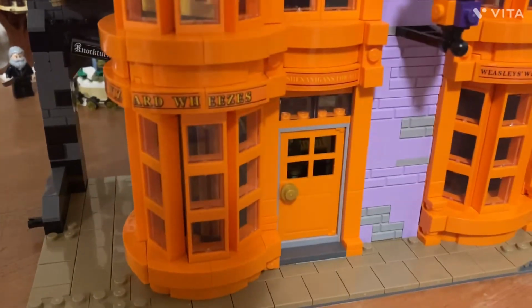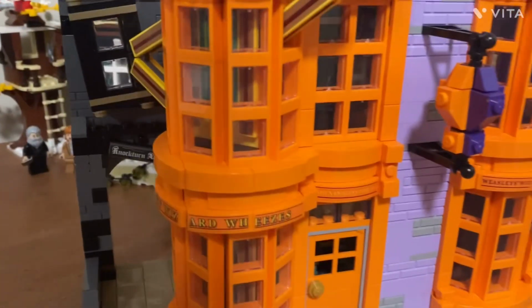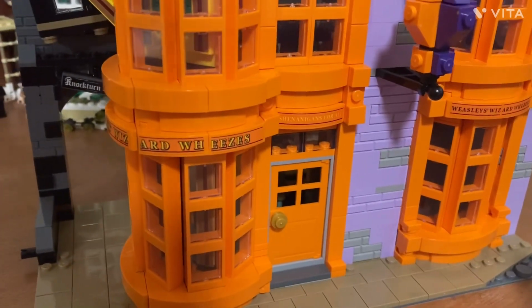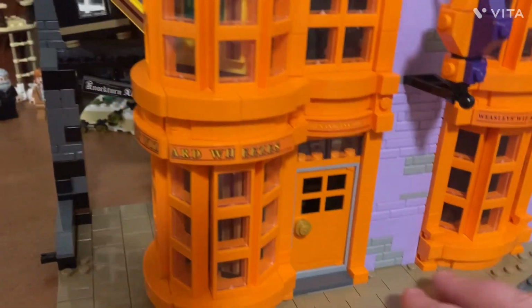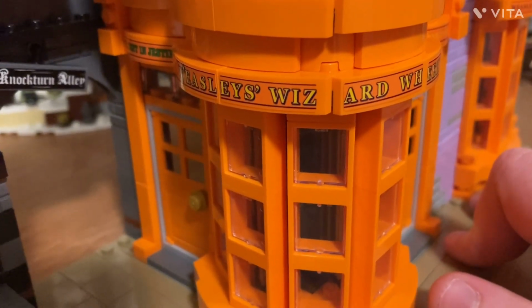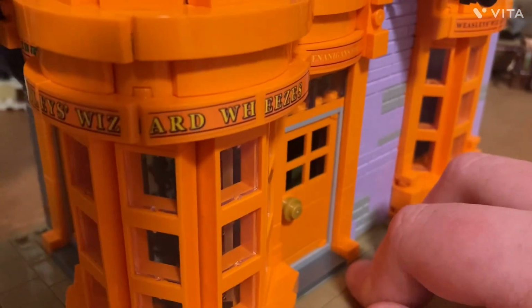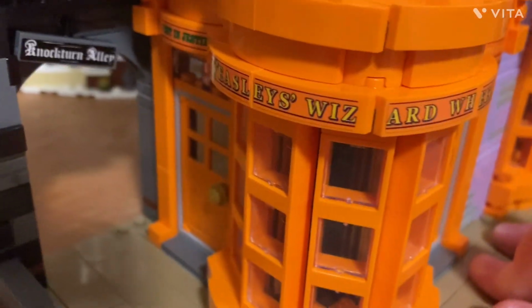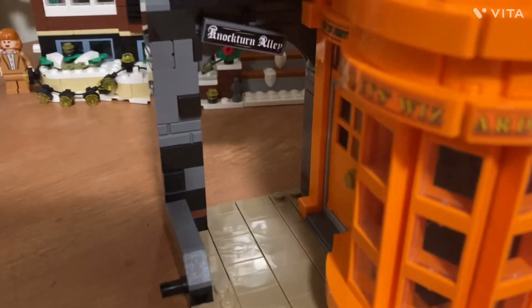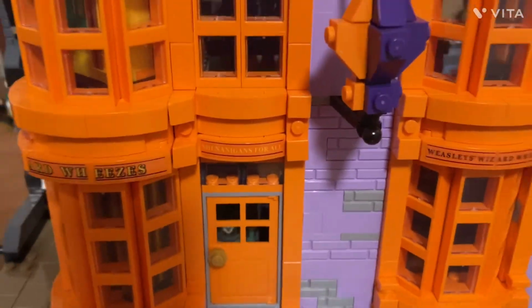See, I have very orange and purple on the outside. I don't really like in this set how they took stickers apart, so you can put them across different pieces. Like, it says Weasley's Wizard Wheezes, which was very weird being put across all those stickers. And there are 2 ways to get inside this building, actually. That door and the front door.